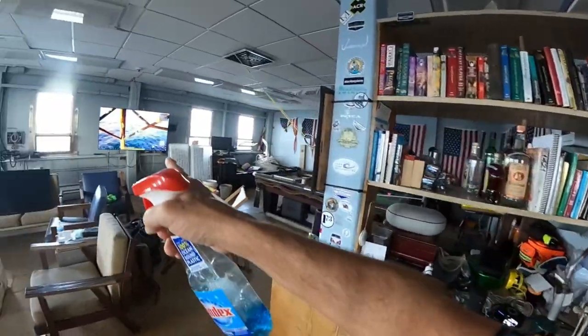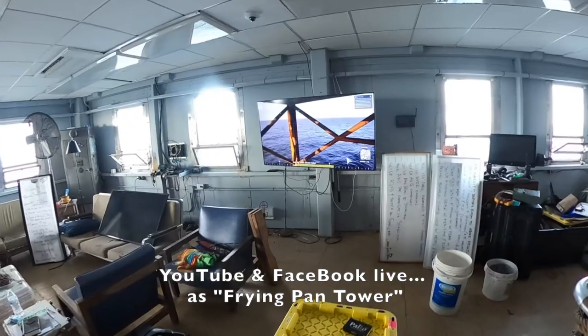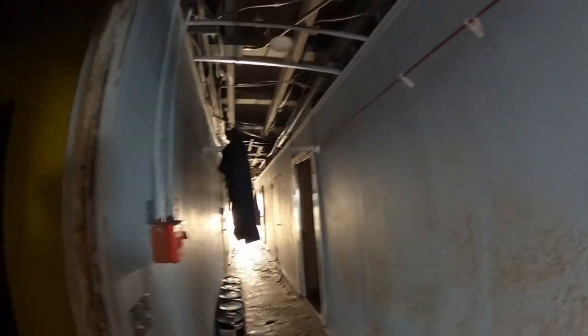So we cleaned off the belly camera earlier today, which you can see right there. That's looking pretty clear. Not bad. But the very top camera, that needs a little bit of work. So what do you say we go up to the top and with a brand new clean microfiber cloth, a little bit of Windex, and we gently get some of that salt scum off.